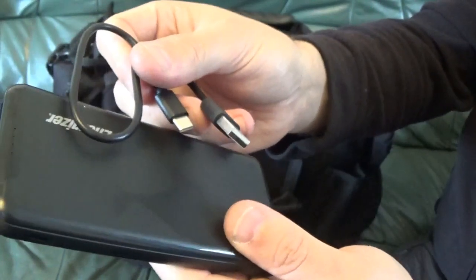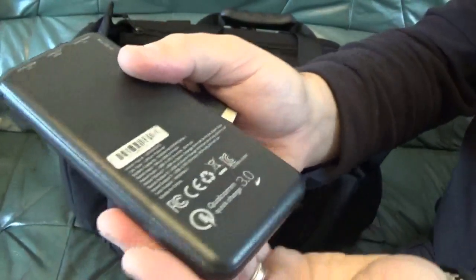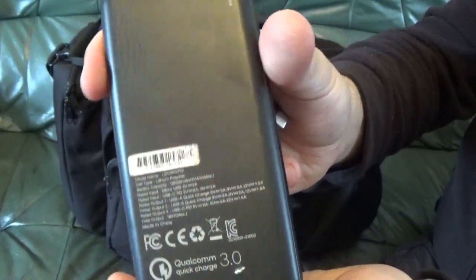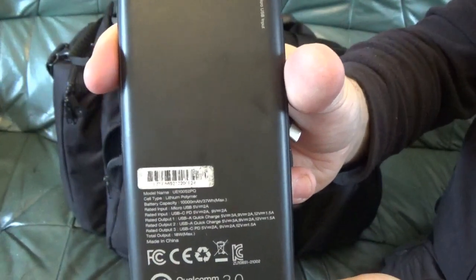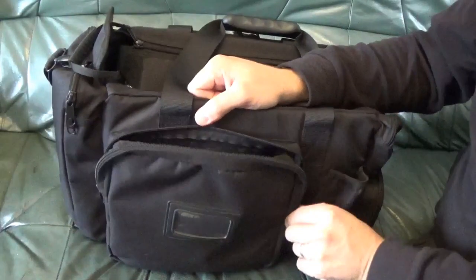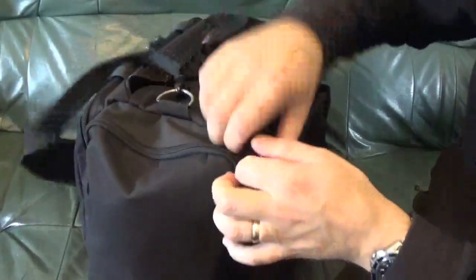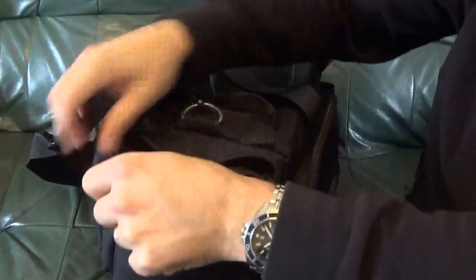It just charges off USB, you can charge it up off the mains, and it's good to have some backup power. And I've had to use this a couple of times when there's been an issue, just to keep my mobile phone charged up. To say, you've got plenty of space still in here. I haven't really rammed this bag completely full. There's plenty of space for me to add anything extra in. I'm just going to have a look at this end pocket first.